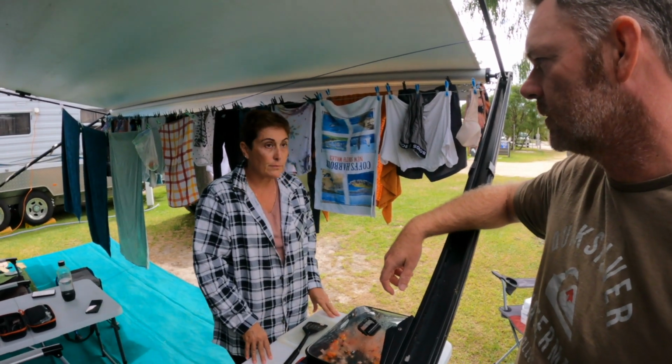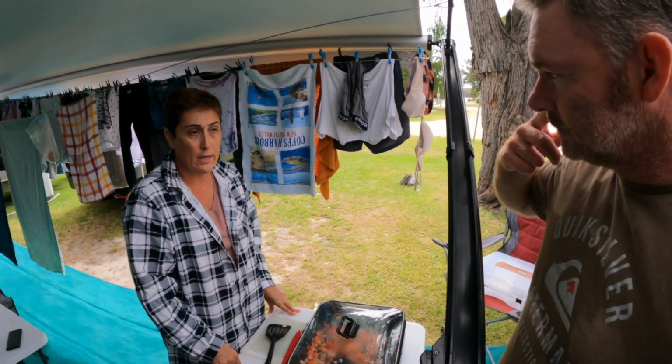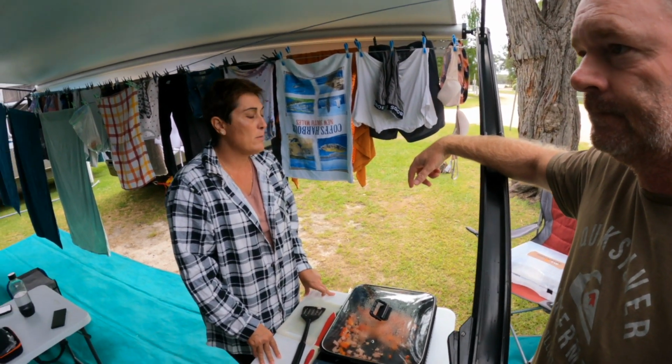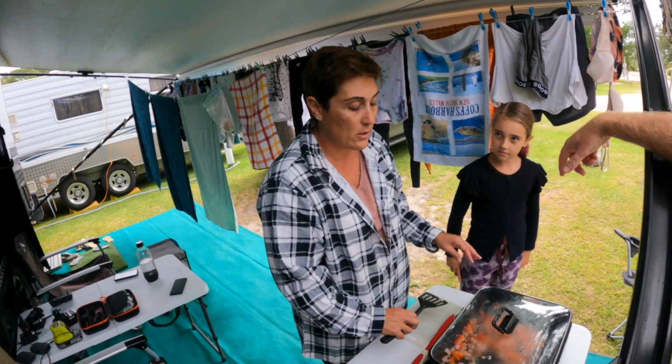Whenever we stop, we've got to wash. That washing machine gets a belting. But highly recommend it. It's well and truly paid for itself. How much money do you reckon it's saved us? Oh, hundreds. $4, $5 a load, and then drying time. But it's just good to get on top of it, as opposed to getting to a caravan park or a laundromat and spending all day doing washing.